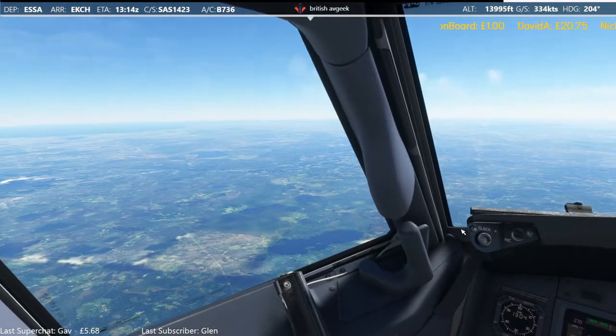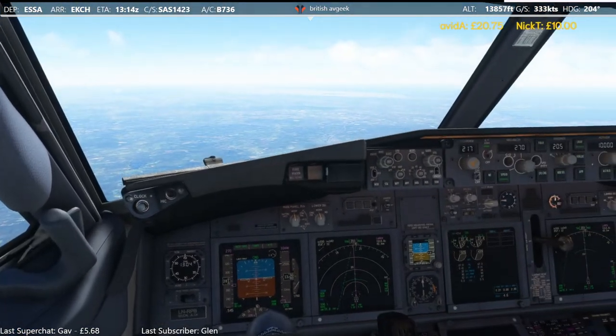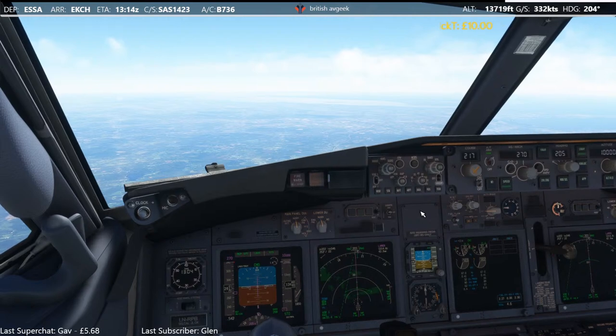Descend flight level 100, and maintain Mach decimal 7 or greater. Mach decimal 7 or greater.